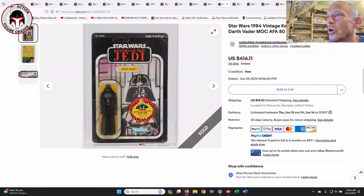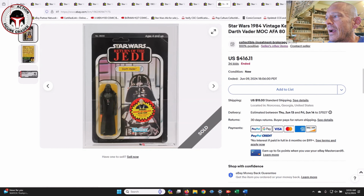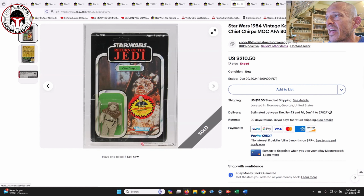I mean, it had a fairly noticeable crease in the upper right-hand corner, but it was unpunched, and a pretty nice item for $416, given that I think the one on Hake's, again, I don't remember which auction it was, but it was within the last 9 months to a year, if not earlier than that. And it sold for $600 plus, if memory serves. So that's not a bad deal relative to that auction.